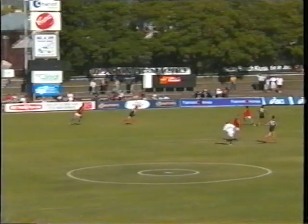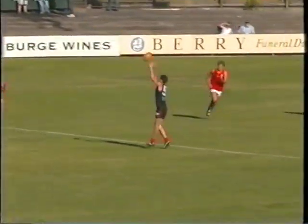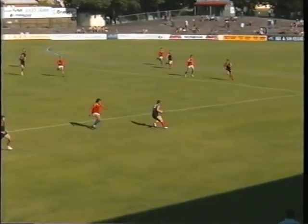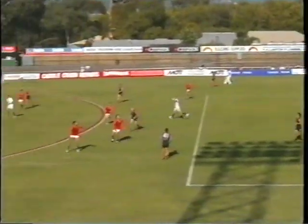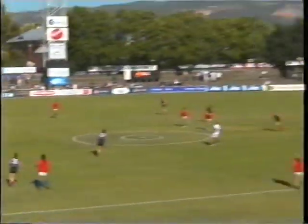SANFL equal to the task and kick out towards the outer side of the ground. Good spoil by Batiste, giving Norwood the opportunity to reload again. Kick out towards the other side, out towards Keane. He's taken a mark. Oh, that was a bit of a pie floater, wasn't it? Talking of pie floaters, it's another one. They're on special. Okay, back in the middle.